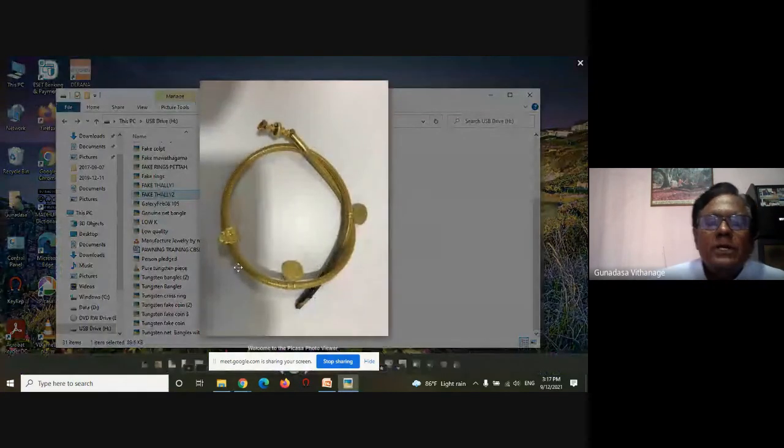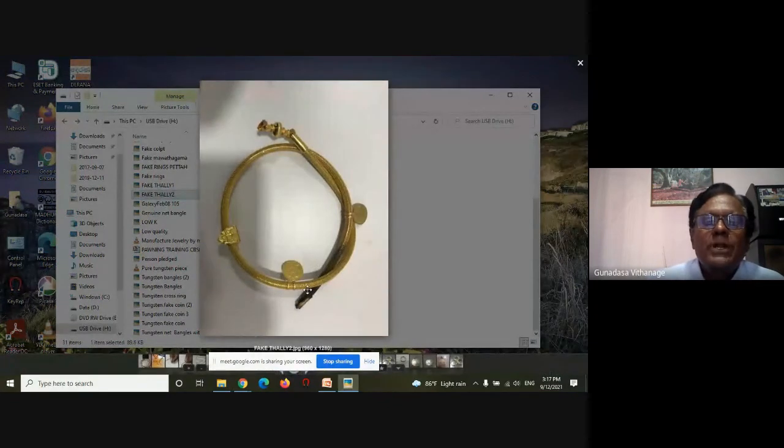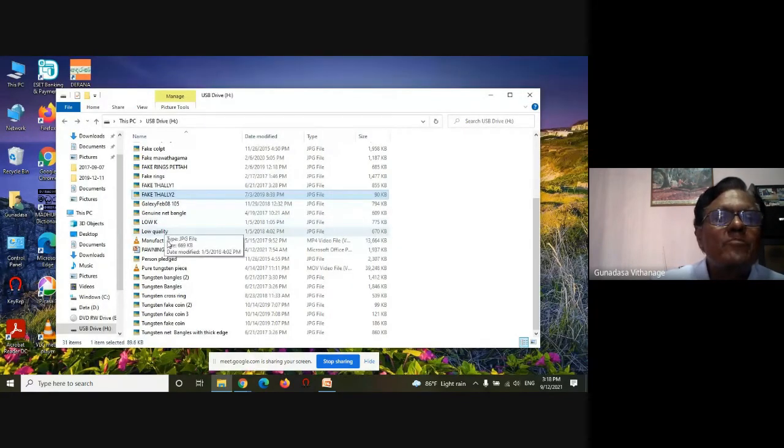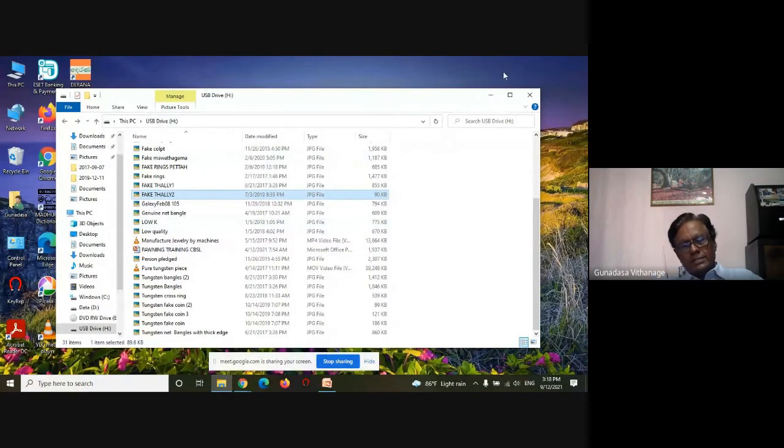And the fake thalipodi, when it is presented to you, you can't break it, because it is not good enough for us to test the article in front of the customer by breaking it. After breaking, only then do we identify this is not good, not gold inside, it's black in color when you add acid. These are the fake articles. There are so many fake articles there.